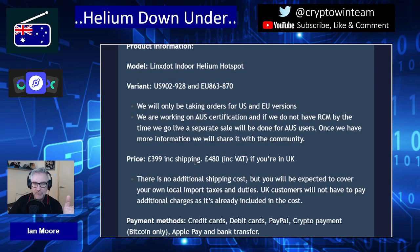And the unfortunate news is that right now, as of today, "we are working on Oz certification, and if we do not have the RCM by the time we go live, a separate sale will be done for Australian users. Once we've got more information, we'll share that with the community."